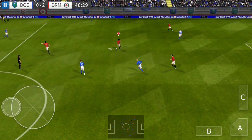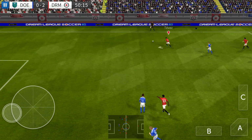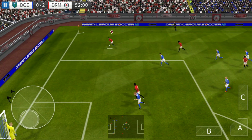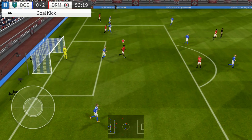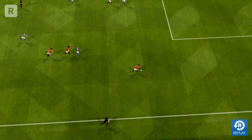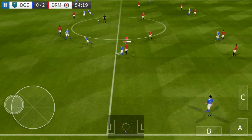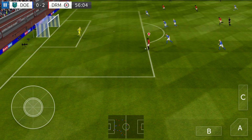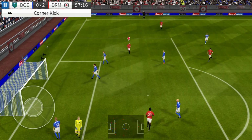The defender's back on the ball. Cuadrado. Tevez. Iniesta shoots. Oh, that's well over. They're appealing, but he's onside. He got a good hand behind that, and the referee has indicated a corner.